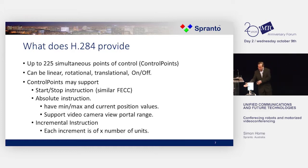So for instance, this little tablet device here can pan 180 degrees left and right. But at any one particular point, you only have a 35 degree point of view. So you can specify the current position as one position, and you can specify the point of view. So what you can do is translate that into absolute positioning on a tablet. I can have it on my screen on my tablet, push a position, and get it to center on that position using a viewport. I'll demonstrate that when I get to it. So you can also do a number of incremental instructions, each increment of X number of units.